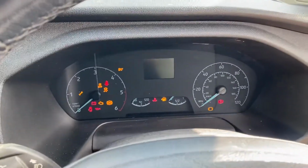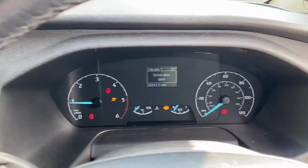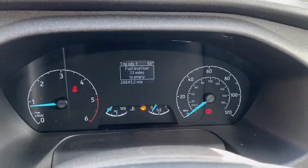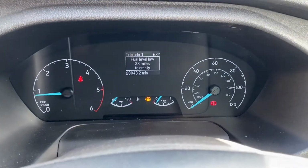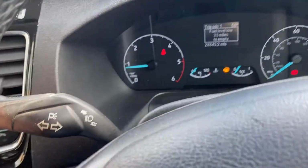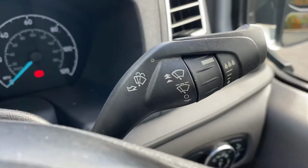Turning on the vehicle. So, as you can see, 28,843 miles. The binnacle, which is the plastic part of your dashboard, that's all nice. There's no damage on it, no scratching on it. It's all nice and clear. Left hand stalk does your indicators and your main beam. Right hand stalk does your wipers.